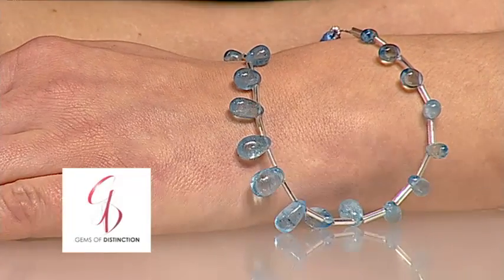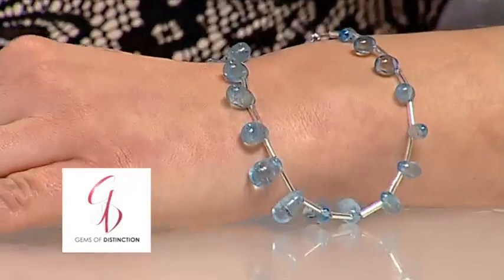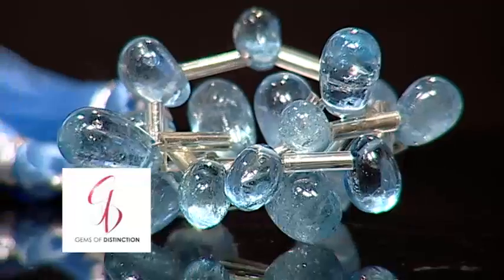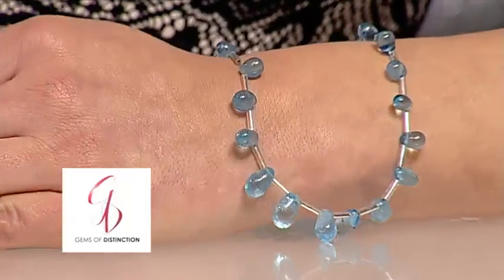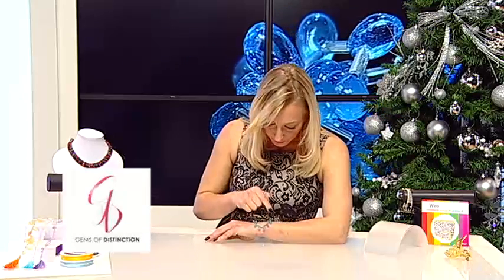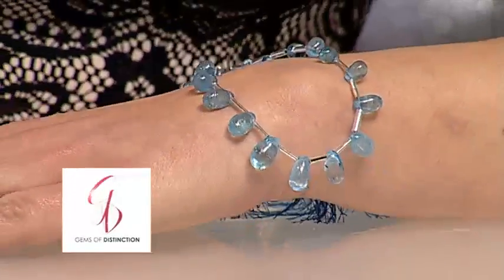Now we're going to give you this brand new strand of topaz, which generally is a more expensive gemstone here at Jewellery Maker. It is gems of distinction. Oh, sorry, do you know what I haven't done? I haven't counted them. And I know if you're anything like me, you want to know exactly how many you're getting. 18 on my strand. You should get there or thereabouts, always the same carat weight.